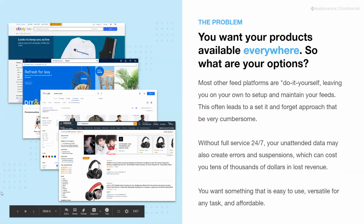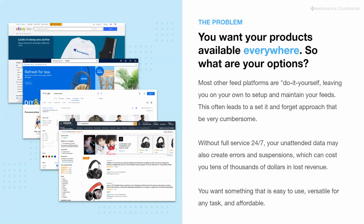So the problem that we were alluding to earlier is that you want your products available everywhere that you think your demographic might be shopping, and everywhere that your demographic might be spending time, so you can advertise to them. The problem is that your options out there are pretty slim. Most other feed platforms are a do-it-yourself approach, leaving you to figure out the tool on your own, how to set up the feeds, how to maintain your feeds and products.